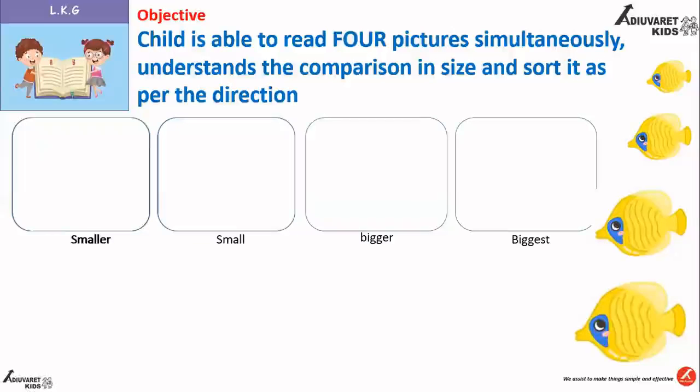If we are saying, pick up the smallest piece and put that in the first box, then the child must understand. If we are making this communication and the child is comfortable with that, it is expected the child will pick up the smallest fish and put it in the box given for the smaller fish. Then we'll ask the child to pick up the next bigger fish, a little bigger than the smallest fish. Then it is expected the child will pick up the next fish and put it in the box provided for that particular purpose.